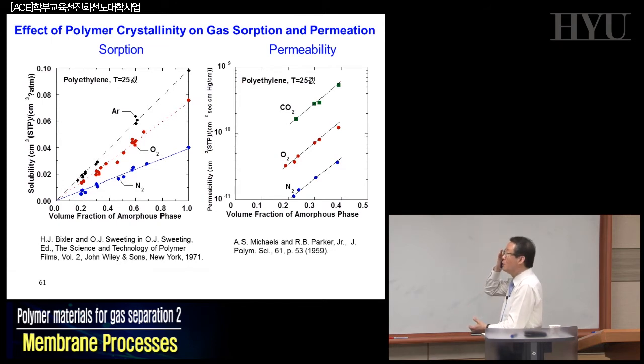In the case of polyethylene, the high solubility material will give you the high permeability at a given fractional free volume of the polymers. So the solubility is governing rather than the size of these molecules for the crystalline materials in this case as well.